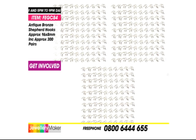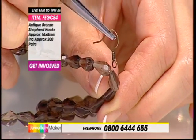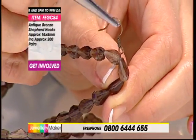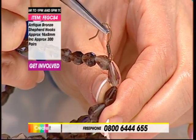If you're new to Jewellery Maker, I would say that one of the most accessible pieces of jewellery that you can make is a pair of earrings, because it's just a head pin and then through the gemstone and then wrap around. And you'll see demonstrations like this time and time again on our show.